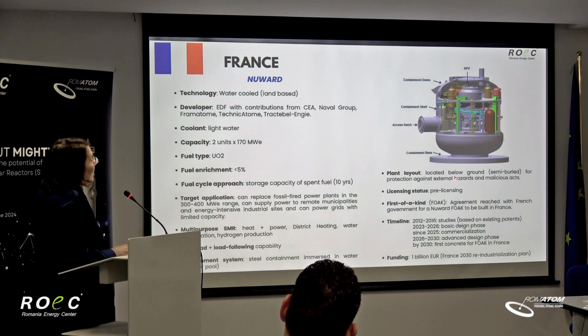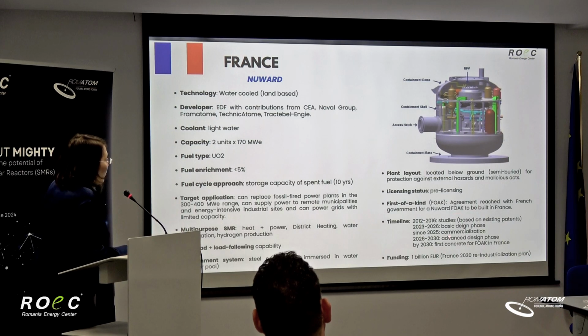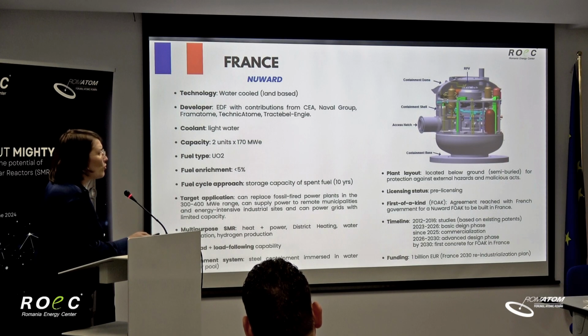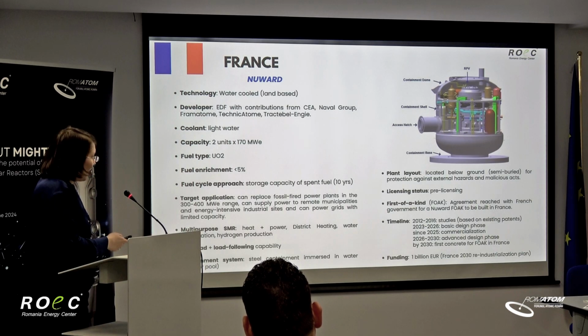It would be located below ground, semi-buried, for instance. Here is a manufacturer that designed it with this in mind from the very beginning. Licensing status, pre-licensing. First of a kind would be built in France, and the French government already agreed to this, and they would like to start building it by 2030. Of course, they received funding through some government plans, France's reindustrialization plan, some EU money recently. They also received a grant.